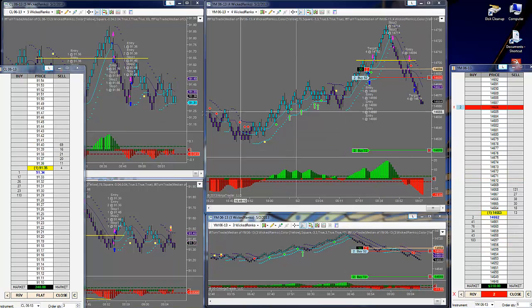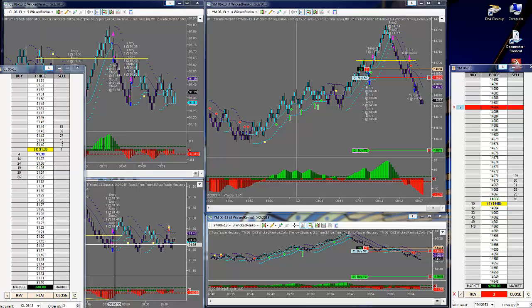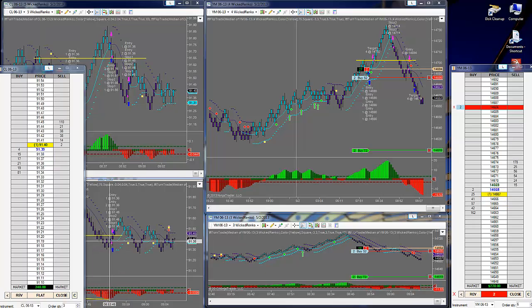Moving the stop down on the YM as it's going down, but I did realize I made a stupid mistake here on CL. I'm a human being. I'm a trader. It's early. I'm trying to record this. However, no excuses. When this bar came over here and I used the railroad tracking, I really should have waited for it to pull up because of the cyan changing color on the trigger line.